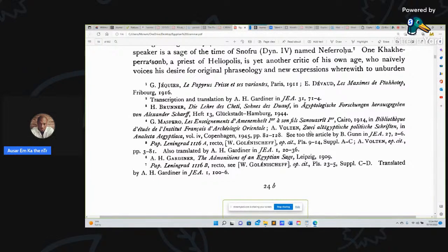It's another one, Politics in Egyptian writings, Analecta Aegyptiaca, basically. Copenhagen, 1945, begun in the JEA. Also translated by Alan H. Gardiner. That's another smart reason why it's important that he uses the JEA. He's doing most of the translations, so he's backing himself up. The Admonitions of an Egyptian Sage. We've all seen that book, etc.